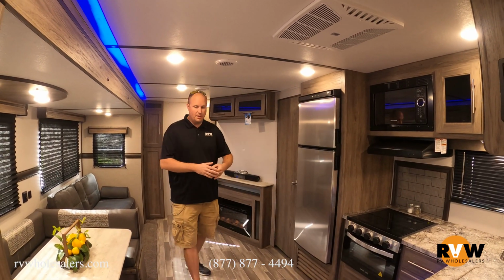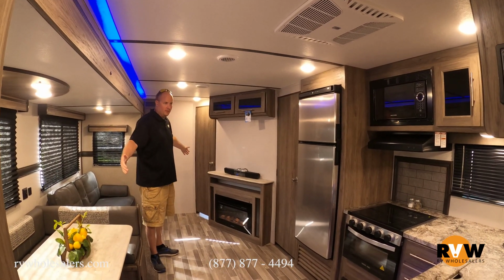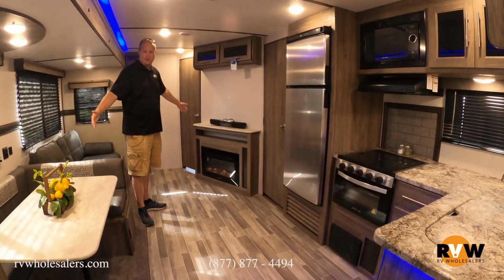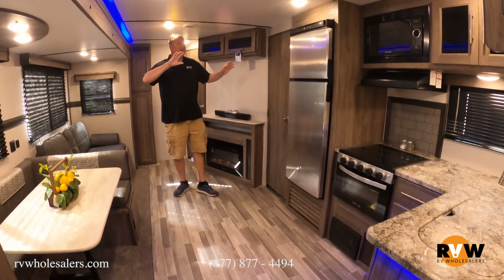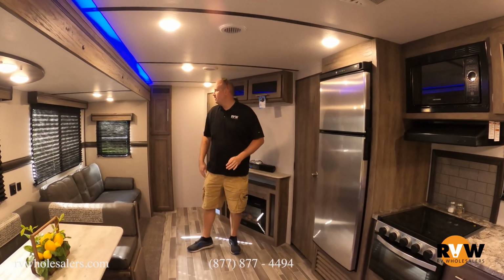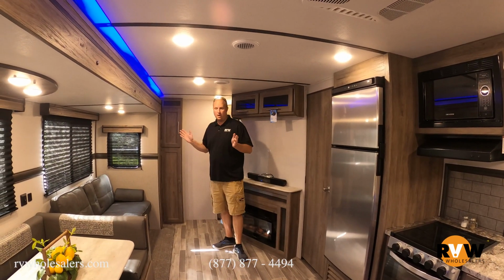Okay, now we're back inside in the living room here. You're going to notice the amount of space that you have in this living room. It's really a wide open floor plan. You've got a U-shaped dinette here. Look at all the cool blue light backlighting they do on this model and throughout the whole line.